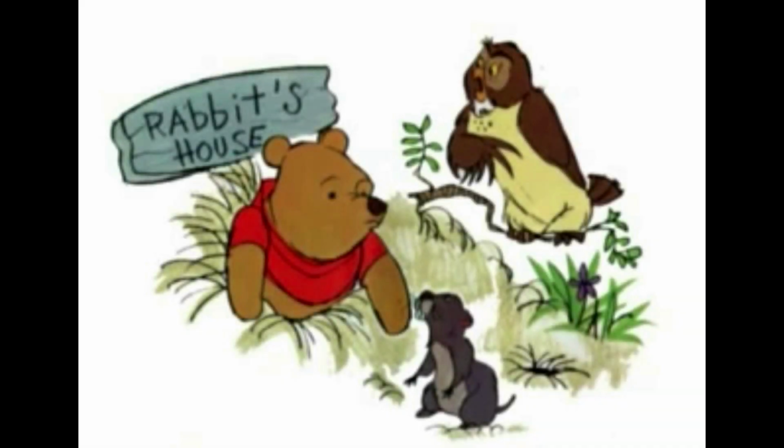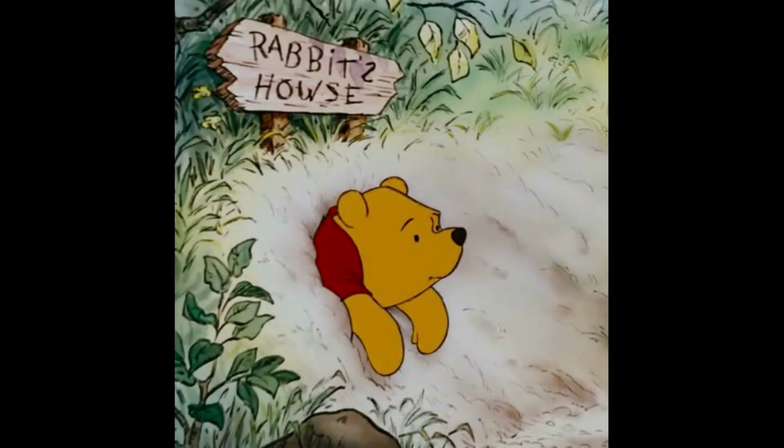Also, the sign Rabbit's house was spelled correctly with no backwards letters. It was Rabbit's house, not Rabbit's house. The letter S was spelled correctly on Rabbit's, but now it's a backwards letter S. And the word house is now spelled H-O-W-S-E.